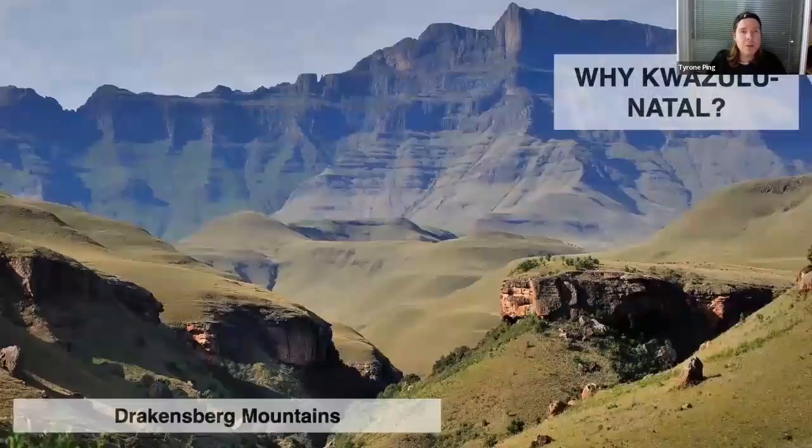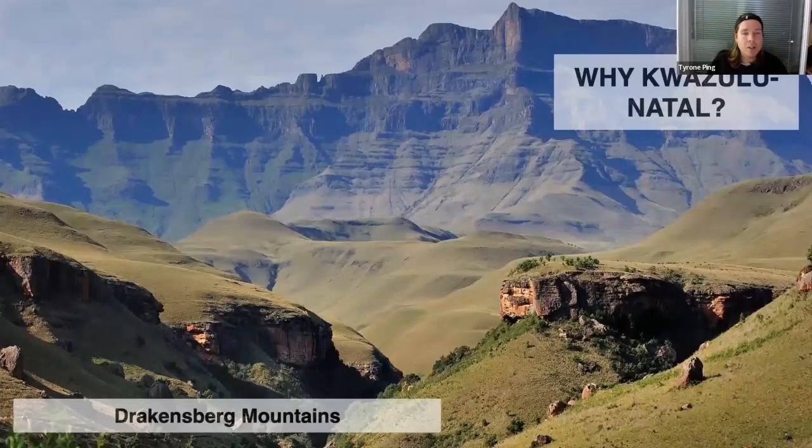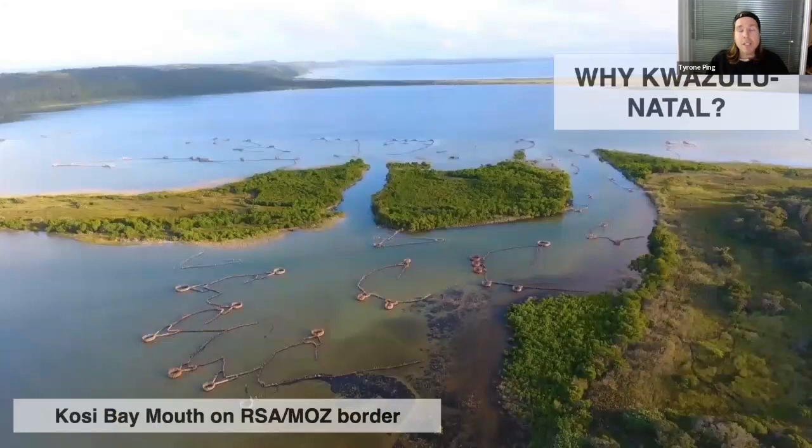We've got the coastal forests of the Isimangaliso Wetland Park. We've got the high altitude Drakensberg Mountains. We take it all the way back to Kosi Bay, which is right on the South African Mozambican border, a nice, beautiful estuarine system. We can see they've got these ancient fish traps that the locals use in an ethical way to harvest fish from the environment.